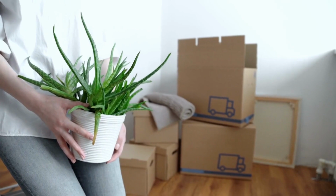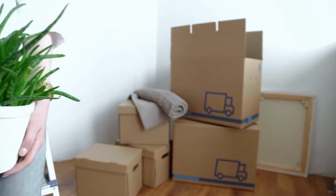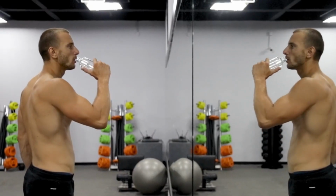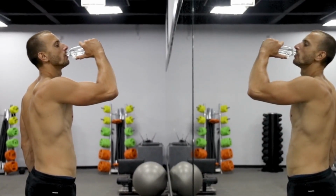Packing a cooler. Speaking of food, if you're driving to your new home, pack a cooler with drinks and snacks. Moving is hard work, and staying hydrated and fueled is key.